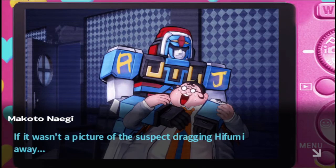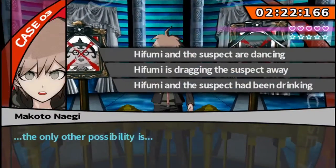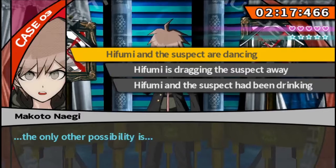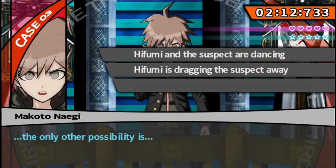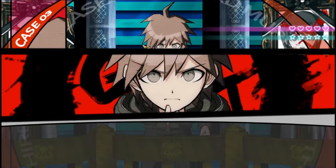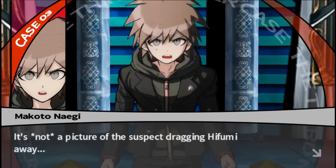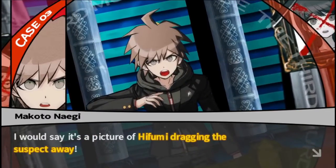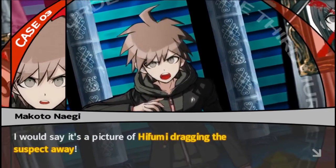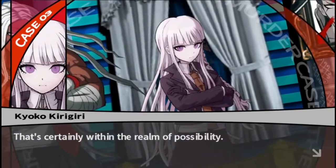If it wasn't a picture of the suspect dragging Hifumi away. Because he was already in on it, so... Yeah. Another possibility is Hifumi and the suspect are dancing. They had been drinking. Hifumi is dragging the suspect away. I got it! I thought it was saying suspect dragging Hifumi away, but it's vice versa. I would say it's a picture of Hifumi dragging the suspect away. Oh yeah, because he's like stressed out, like, oh, this thing is so heavy. That's certainly within the realm of possibility.